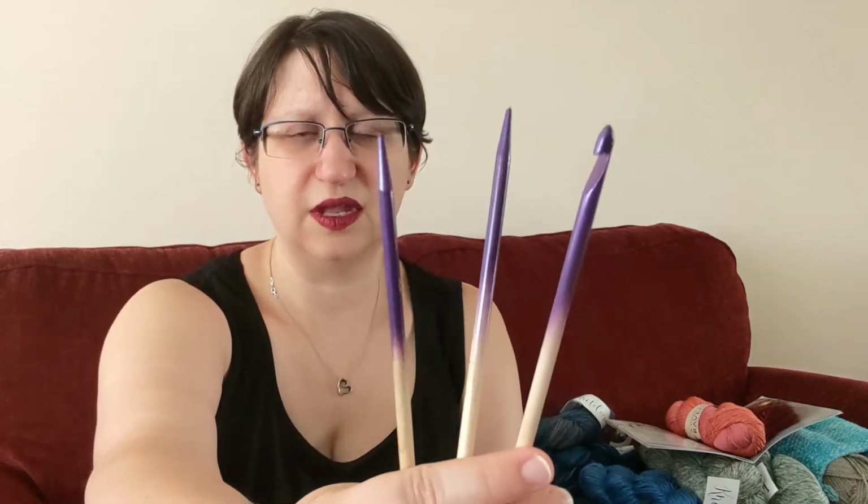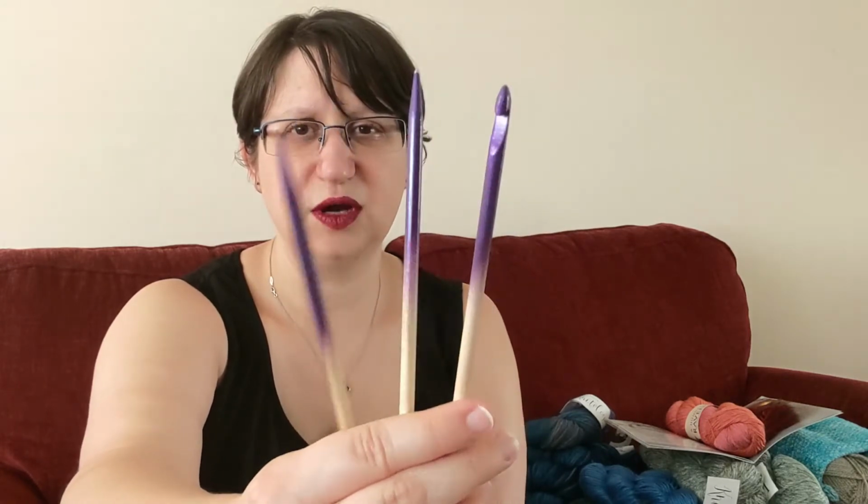So this little ball probably would cost about $10 or so if you purchased it individually. And the main reason I got it was it came with this hook and needle set. It's got 5mm wooden needles and a 5mm hook. Let's see if I can get this to focus. Probably not. Anyway, this was before I realized I didn't like wooden knitting needles, but this is actually what prompted me to learn how to knit. So it wasn't bad in the long run, it just really isn't my thing.